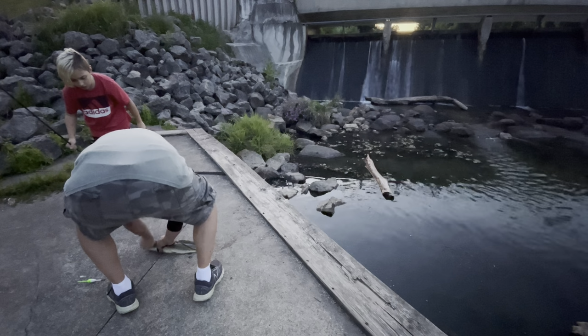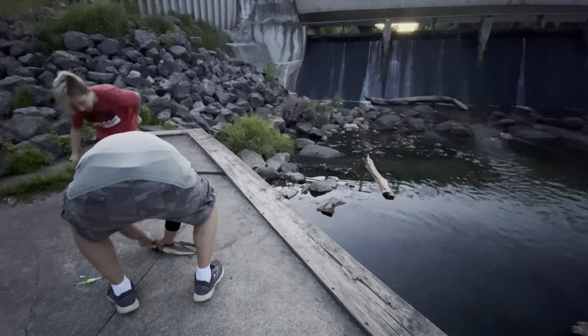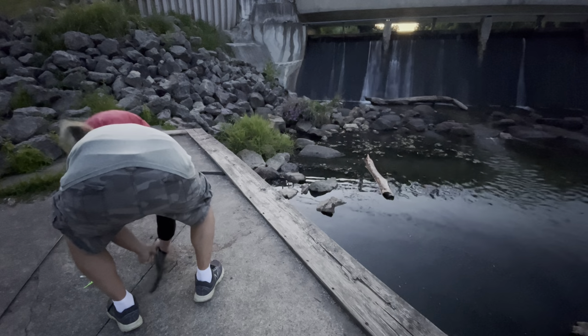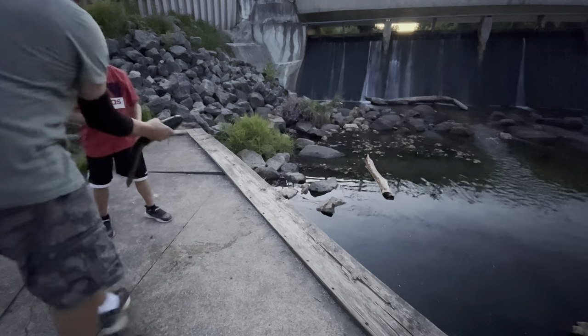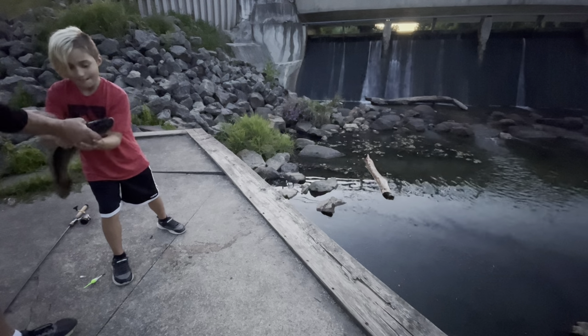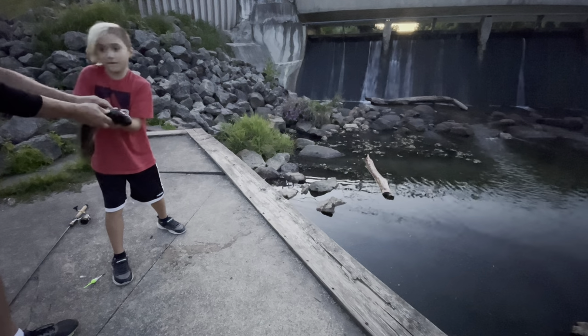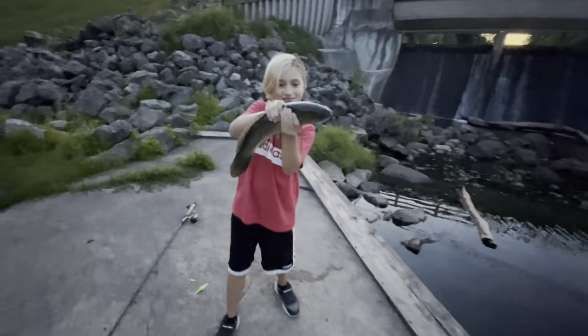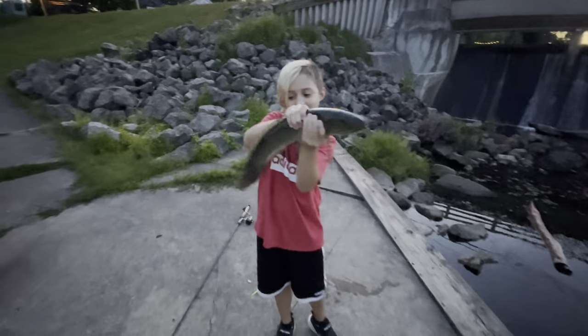Can't they bite? Do they have sharp teeth? He is strong. Oh my gosh, I don't know if I can hold him. Hold him tight. Okay, hold him up to the camera. Hold on, let me get him for you. Look at that bowfin, guys. Woo-hoo! All right, you can let him go, buddy.